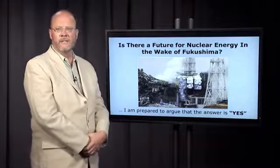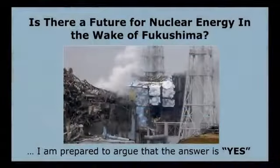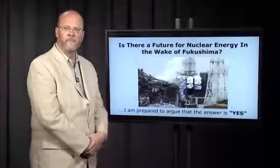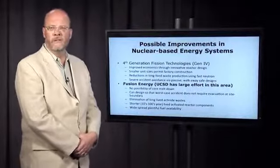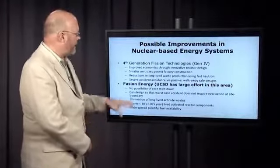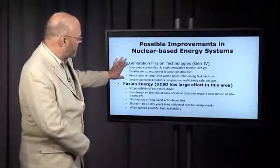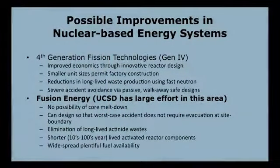So in closing, is there a future for nuclear energy in the wake of Fukushima? I would argue that the answer is yes. Despite the concerns, it is an available, reliable, and ready technology that can scale to meet the global need. There are also several possible improvements in nuclear-based energy systems. I talked about third-generation reactor designs. There are research projects around the world trying to look at what would come afterwards, so-called fourth-generation fission.